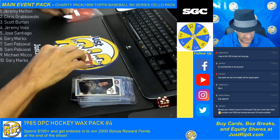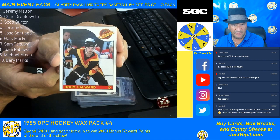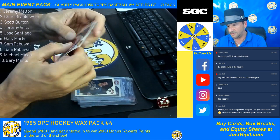Doug Halward. That's nicely centered. That is really nicely centered. He's raring to go, that guy. Even the refs back there hiding. Card number 189. Beautiful card. Beautiful, nice card.